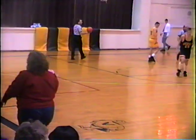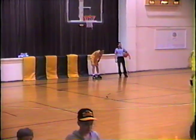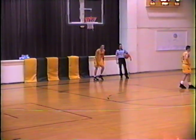Big number 50. King had inside position there, but they called the foul on him as Cody Strickland was the bigger man there, and tough call there. But it'll go the other way with Vienna on top, 6-4.